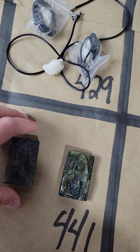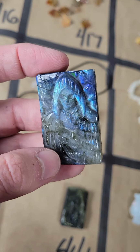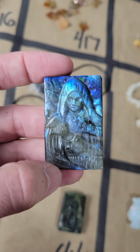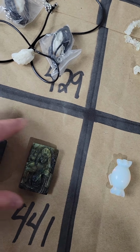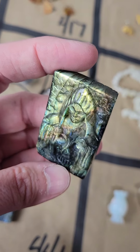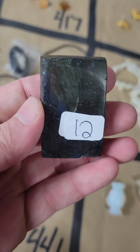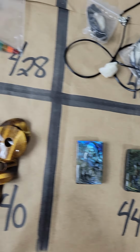441, I just have two left of these. These are gorgeous. These have super flash. They're the Grim Reaper, and you can see the skeleton in there. Really nice carving. So these were 25, but now they are 12. That's number one, and then number two. See the beautiful flash? These are really flashy. So $12 each on 441, number one or number two.